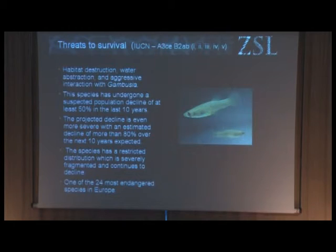These are the reasons for its threat according to the IUCN. Habitat destruction, water abstraction, and especially aggressive interaction with Gambusia affinis. It's undergone a suspected population decline of at least 50% in the last 10 years, and it's projected to lose another 80% of its population in the next 10 years. It's a species with very restricted distribution. It's a habitat specialist, and it lives in very severely fragmented habitats. It's also listed as one of the 24 most endangered fauna species in Europe.